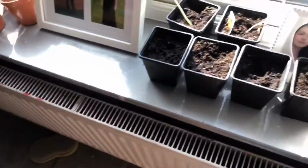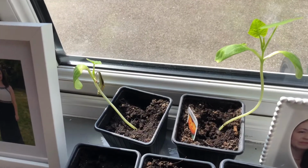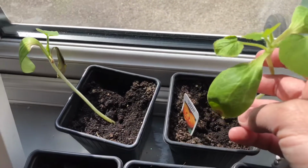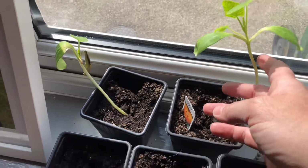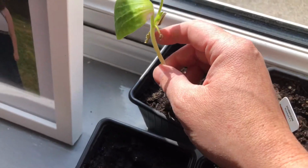And then over here on the window, we did have 10 pumpkins. We're down to 2. I don't know what I did to them. This is the healthier one of the 2. So it says to plant out when they've got 5 or 6 leaves. This one's now got 5, but I'm going to leave it a bit longer because it seems to like this window. This one here is still producing leaves, but this one here is dead.